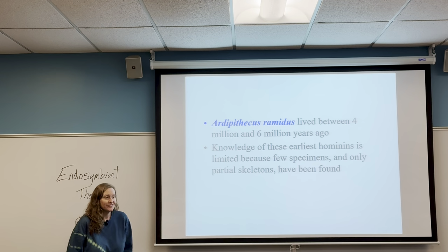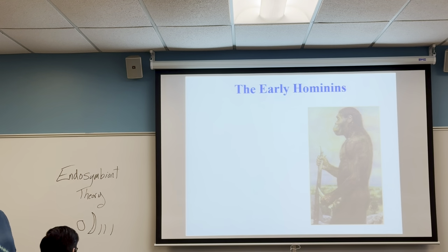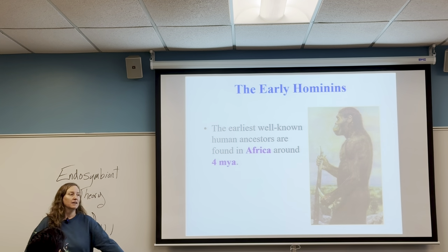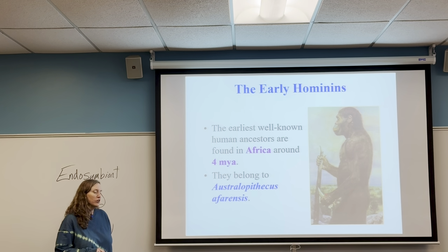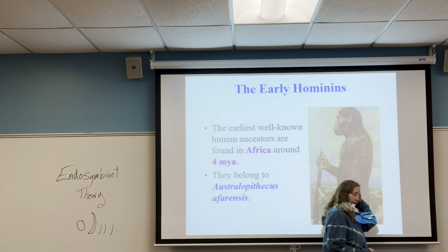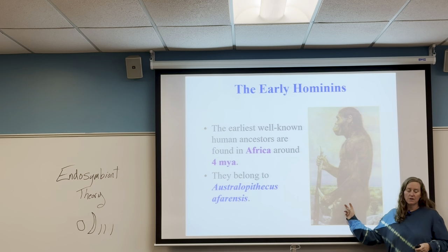And then we have a mutation for being upright. And the earliest hominins looked like this. Still have a big snout, furry body, longer arms, shorter legs. But in Africa, about 4 million years ago, Australopithecus afarensis was upright. So sorry, and I again don't have this in here, but make sure you note this is the first upright human ancestor.